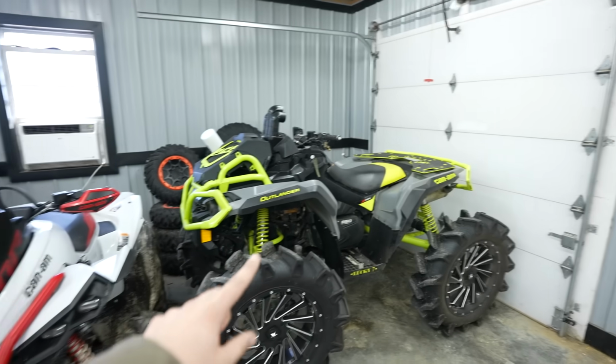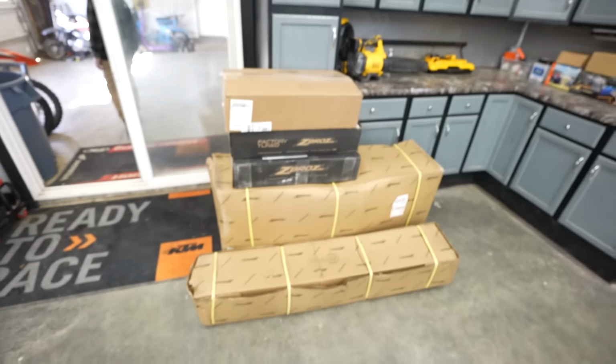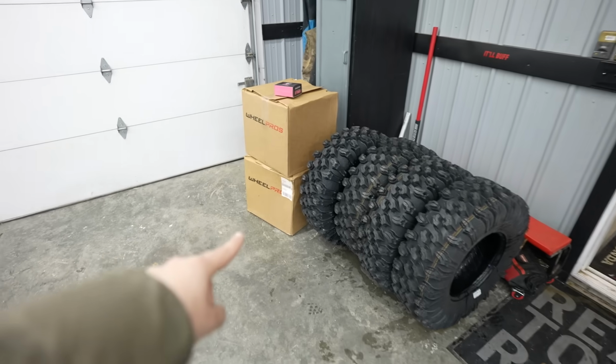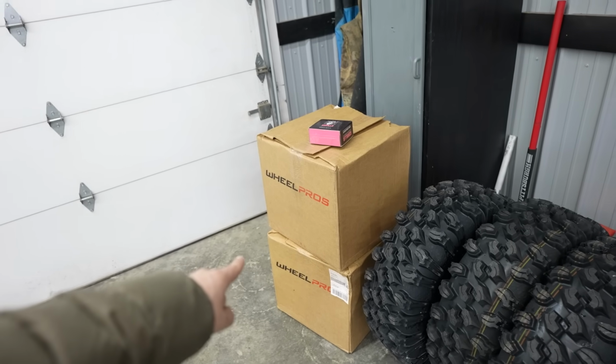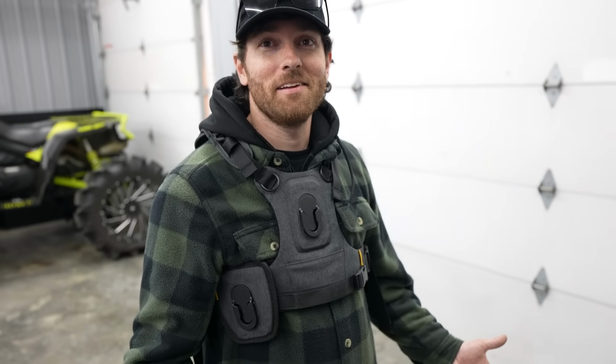But what is important, we got the big Audi back, we got the new Renegade here, and we got the old Audi. Still needs to be fixed. We gotta start getting everything ready for this riding season. And speaking of, check out all these boxes we got. We got a ton of stuff from ZBROZ, and we got some stuff over here from WHEELPROS. I don't even know what kind of wheels we have in that box. I'm kind of excited to see. They said it was something special or unique. Yeah, so we're gonna find out.